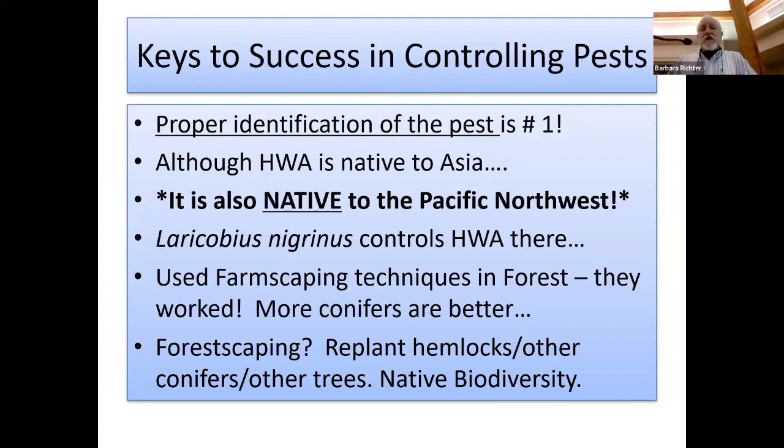Although Hemlock Woolly Adelgid is native to Asia, it's also native to the Pacific Northwest. Laricobius nigrinus controls the adelgid there. I was in ag and organic agriculture and used to grow broccoli commercially, and we would farmscape all of our fields just like we farmscape the Christmas trees. The reason that technique worked in the forest was, if everything else was equal, we had 2 sites. We had a site that had pines or other conifers. We're going to put them in that, because then you have 4 or 5 additions to the salad bar of eating. And that's, I think, one of the reasons that our beetles did so great.